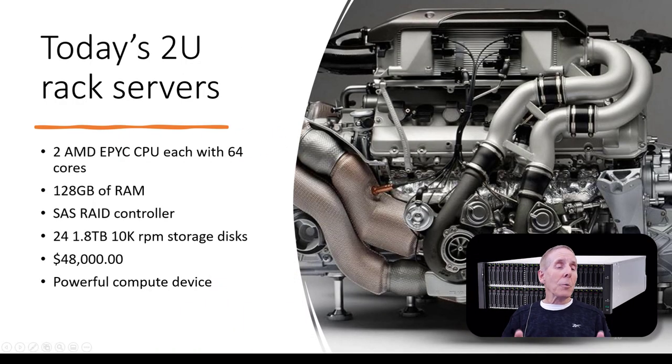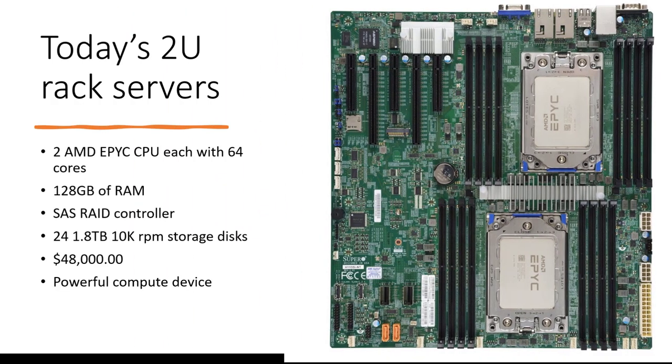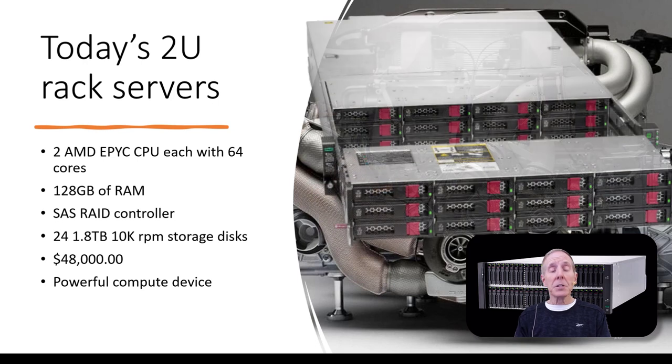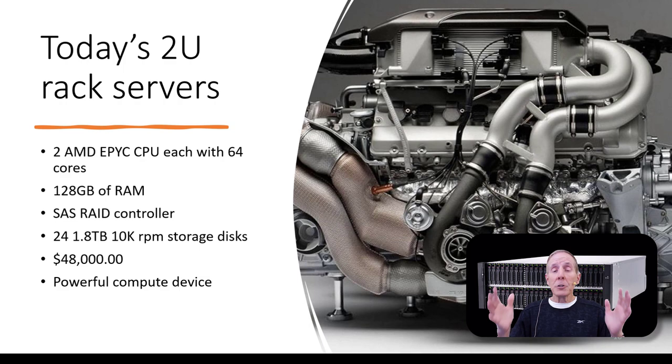You can go to almost any server vendor and customize a 2U rack server. With a few clicks of a mouse, you can put in two AMD EPYC CPUs, each with 64 cores, 128 gigs of RAM, a SAS RAID controller, and 24 1.8 terabyte hard drives, and you can end up with a $48,000 dragster engine. This is an enormous amount of compute horsepower.